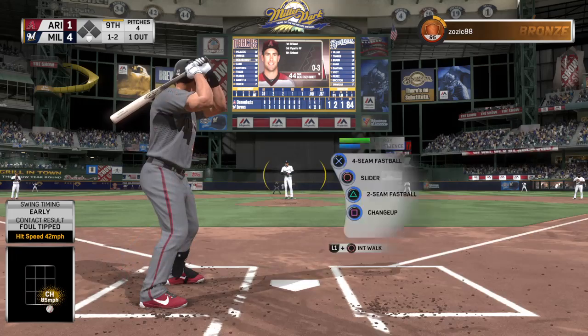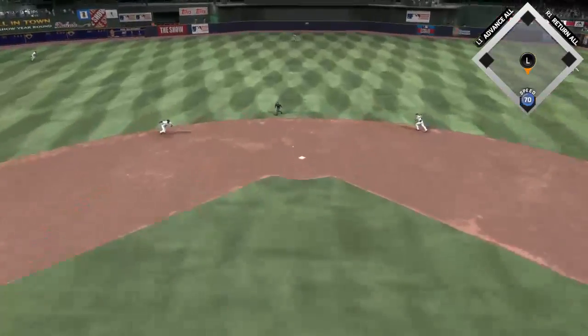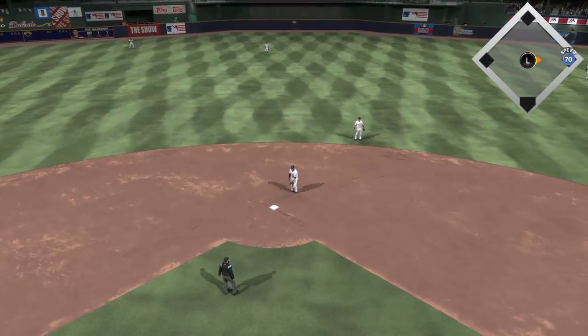Now he gets on top of one here and chops it foul right at home plate. Well, now it's a 1-2 count. He's throwing the same pitch 3 times in a row. He got ahead with it. Now let's see if he puts him away with it. And that is through into center field for a 1-out single.